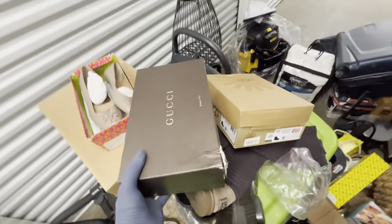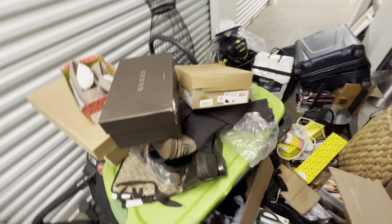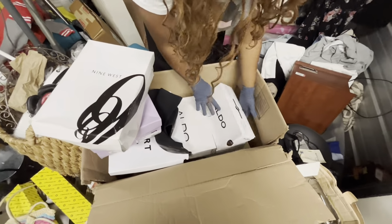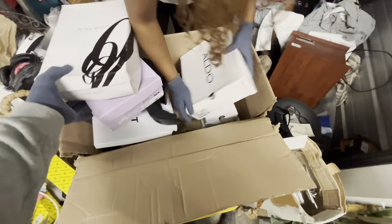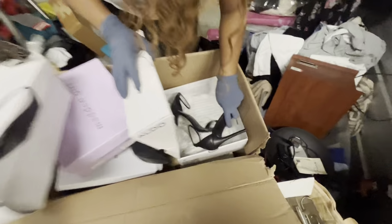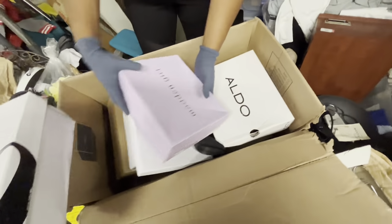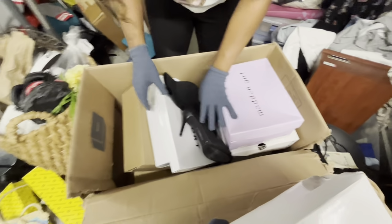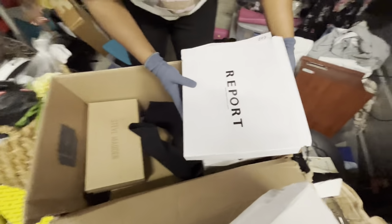Got some more. We got the pile over here going crazy. Got some auto shoes. I don't know if you can really resell. I mean, I'm sure you can on eBay, but it might be a slow sale. These are actually Steve Madden. Okay. Those are actually nice. Well, I guess I'll show y'all. They might not be Madden, girl. Those are.